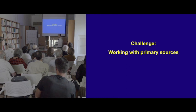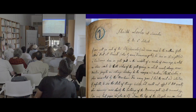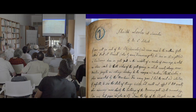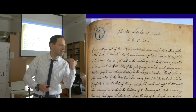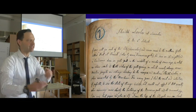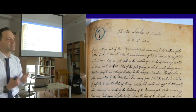So the challenge is about working with these primary sources. That's an example of a typical document, authored by Conrad Schick. He said that if one goes out of the city of Jerusalem and comes near the northern gate called Bab el-Amud, also called the Damascus Gate, he sees on its right hand some door or gate. Now, what I'm trying to say is that the description is not always a scientific description. When I read this document, it reminded me of the travel logs of the Crusader travelers who described Jerusalem as they saw it. You go out and you see on the left and on the right, and behind the cross and before the cross and so on. So one of the challenges is understanding what the 19th century scholars are speaking about.